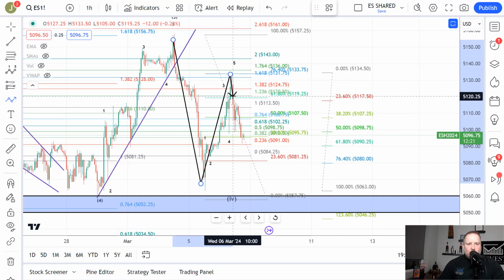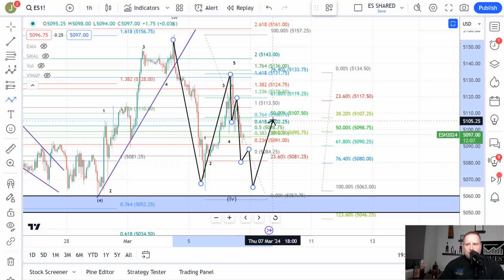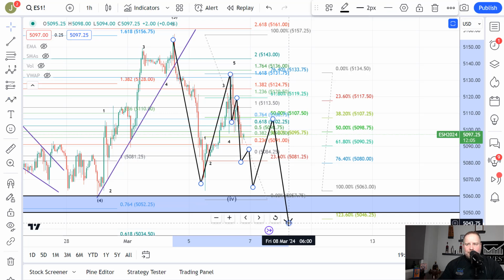And a C wave would also be impulsive. So you'd want to see 5 waves down from the bears. So far, we only have 1, 2, and the start of wave 3. You'd want to see continuation here. 3, 4, 5, down to this low for a wave 1 of C. Then you'd look for a bounce and an overall breakdown.